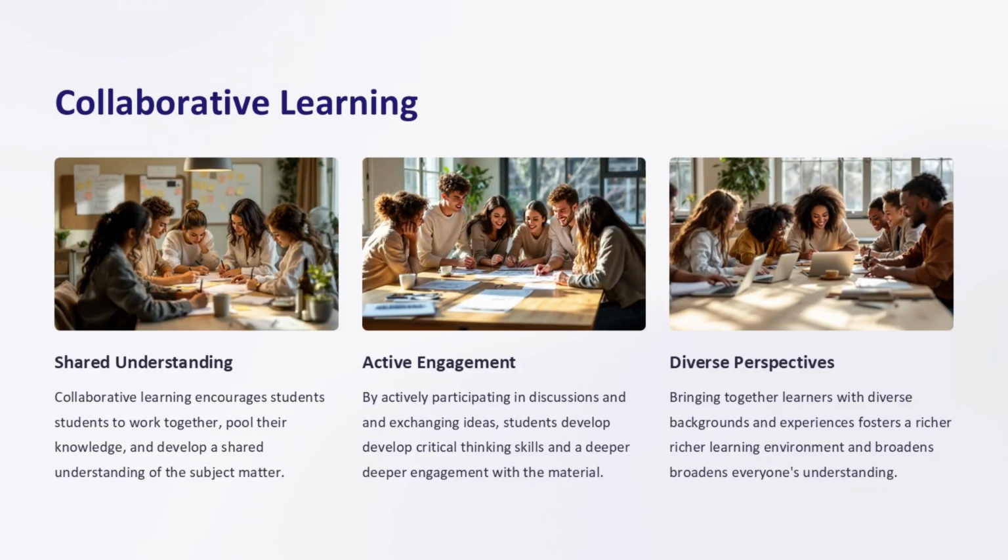Collaborative learning is an effective approach that encourages students to work together and build a shared understanding of the subject matter. By actively participating in discussions and exchanging ideas, students develop critical thinking skills and a deeper engagement with the material. Bringing together learners with diverse backgrounds and experiences creates a richer learning environment and broadens everyone's understanding.